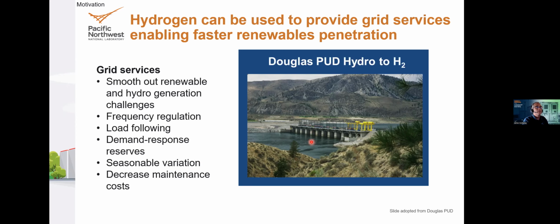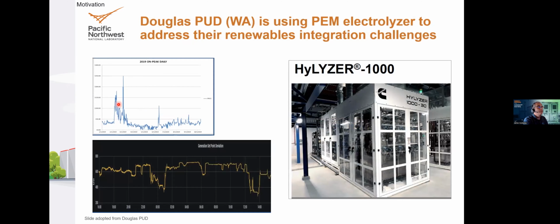Particularly, one of the big challenges they have is that the hydropower is not designed to ramp up and down. And so ramping it up and down, the generator sets, is really causing them a large increase in maintenance costs. Here's an example they've shown of some of their generation set points. You can see the hydro wants to run steady, but they're seeing periods of time where they have to ramp it down, ramp it back up, and fairly quickly. And that's their primary concern. So they want to levelize this out by using an electrolyzer.